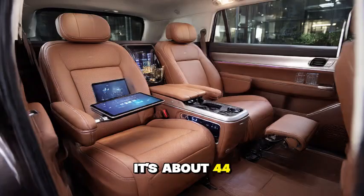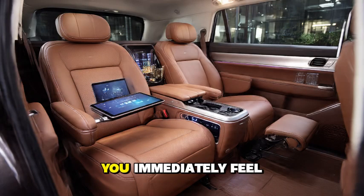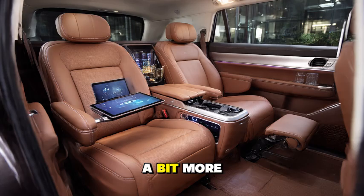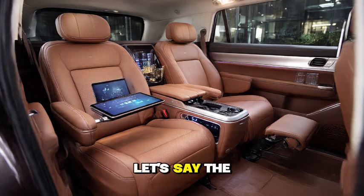It's about 44 horsepower, which just makes everything a bit softer, makes the ride a little bit more comfortable, and makes the acceleration a bit more gentle. Pop it into sport mode, you immediately feel things tighten up a bit more. The accelerator becomes much more sort of heavy, let's say. The steering gets a bit heavier and you get much more feel.